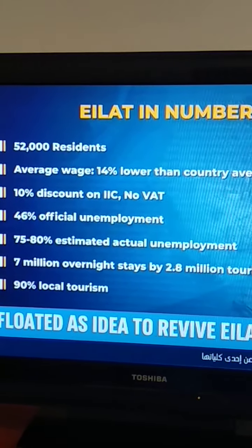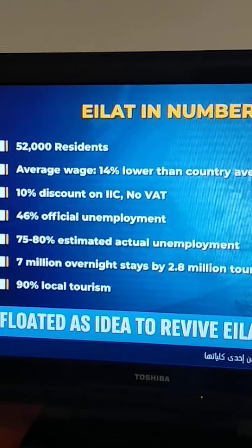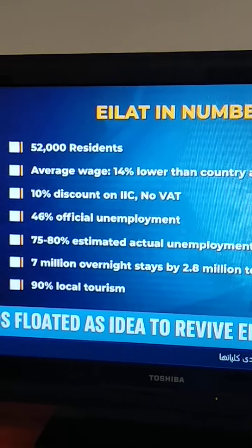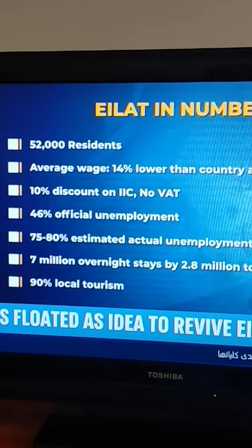The municipality and the government are speaking of 600,000 additional tourists a year, and that's about 250,000 shekels more for the municipal government of Eilat and for the government, of course, in taxes. Well, I guess the question there is, is it really worth it?